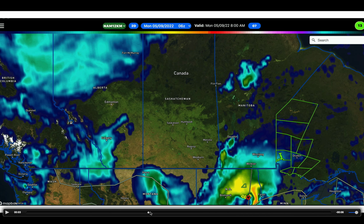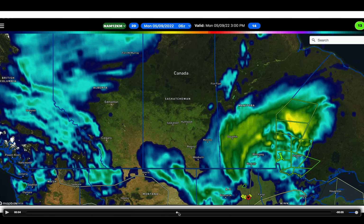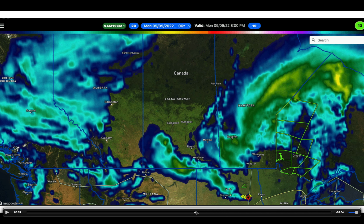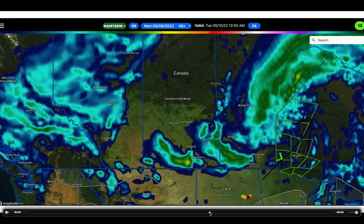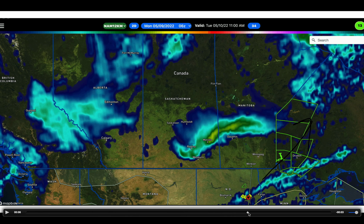This is through the day on Monday. Showers and storms lifting into southern Manitoba. This will be about noon, getting into the late afternoon, and then on into the early overnight hours. The area of low pressure quickly lifts off to the north and to the east, so that we find ourselves on the backside here. Just some cool, blustery rain as we get into the overnight hours across southeastern Saskatchewan into central and southern Manitoba. This system continues to fall apart and pull away from the region.